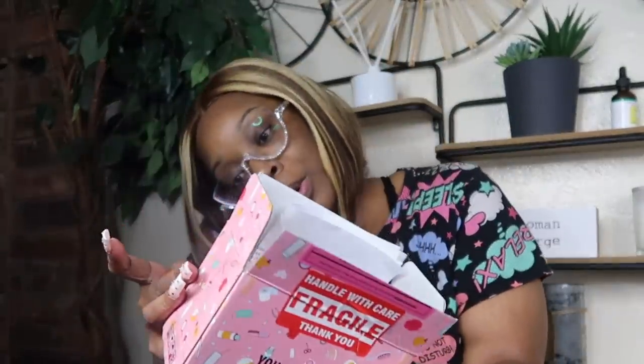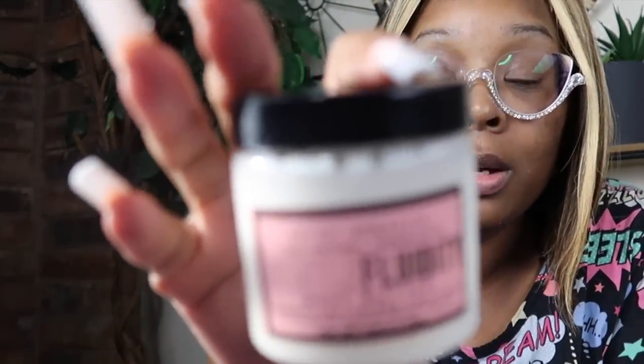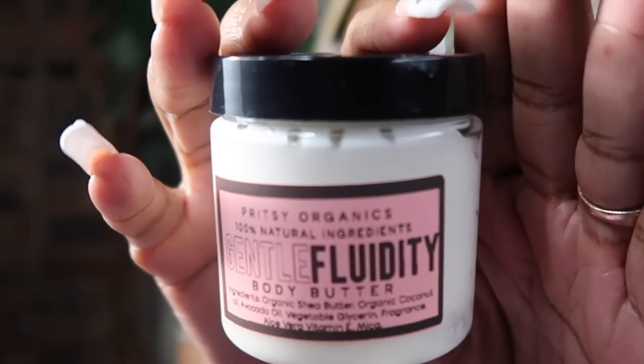So, I got this right here. I love this packaging. It came from Pritzy Organics. Now, I did a TikTok, and I was showing you guys it was in my newest scents or something like that. Somebody said that they didn't get the Gentle Fluidy Gold, but they got a body butter. And I was like, girl, who makes the body butter? So this is her. It doesn't say on my invoice. This is 4 ounces. Here's the card right here. So I will link it below. And when I tell y'all, I don't know how this performed, but it smells exactly like Gentle Fluidy Gold. Head on. Smack on.